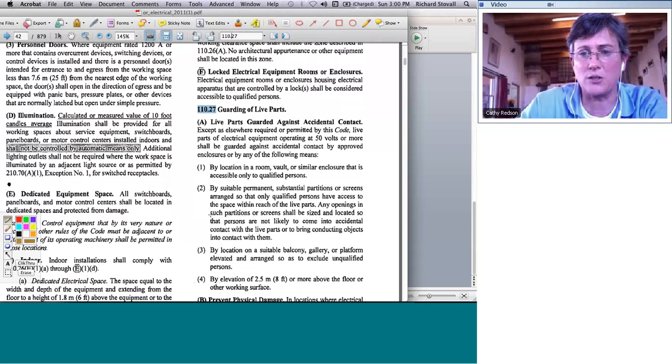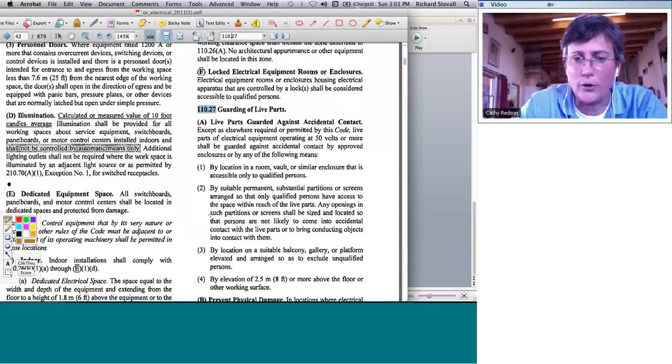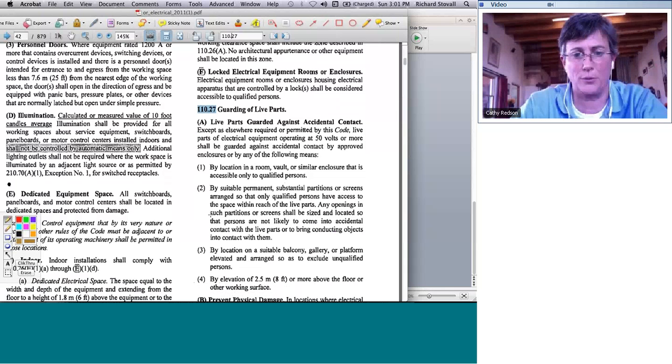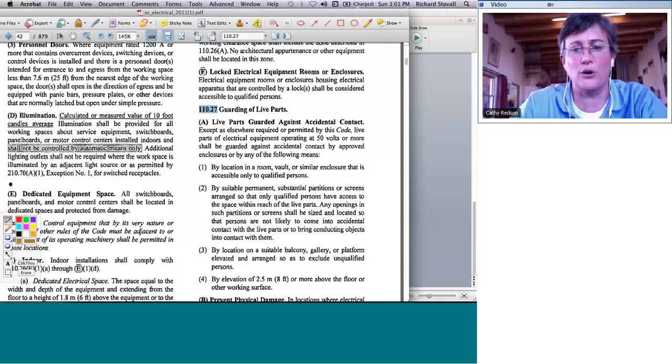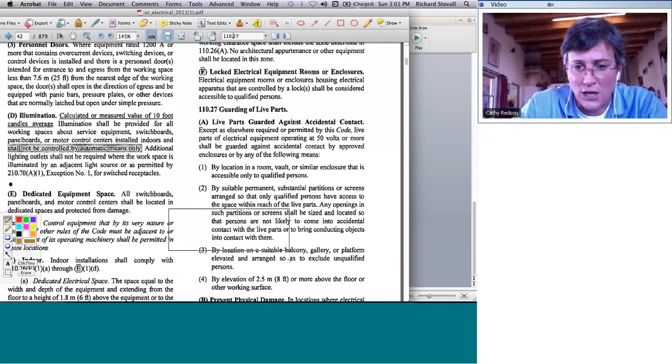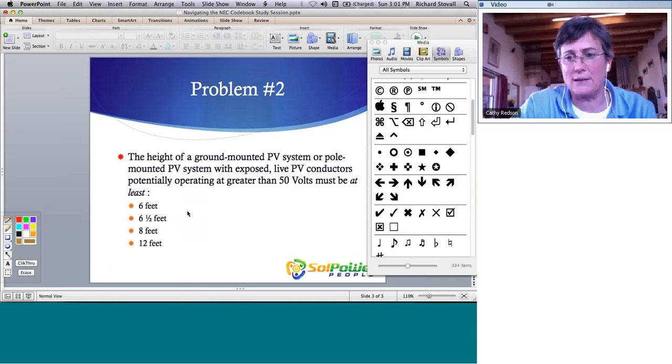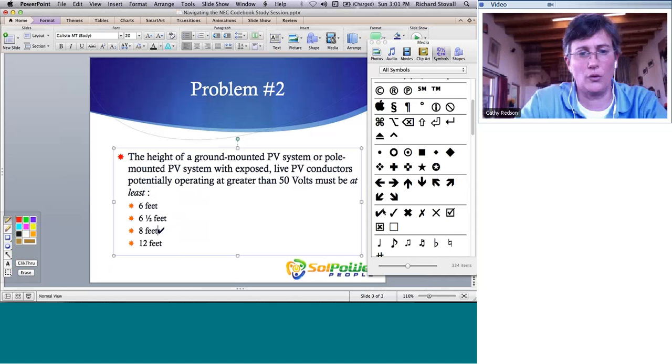Any openings in such partitions or screens to be so sized and located that a person is not likely to come into accidental contact with live parts or bring objects into contact with them. A location on a suitable balcony, gallery, or platform elevated and arranged so as to exclude unqualified persons. How high does that have to be? 2.5 meters, which is 8 feet or more above the ground or working space. So there's your answer. Go back to the question, and we see that 8 feet is the only acceptable answer.